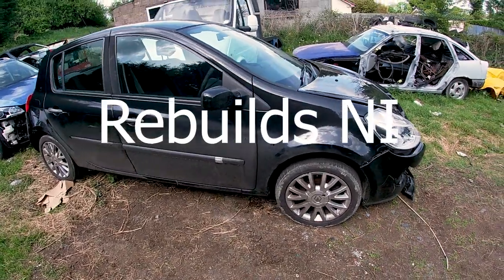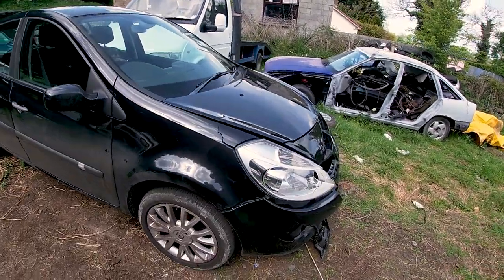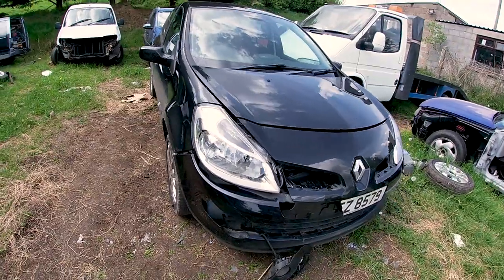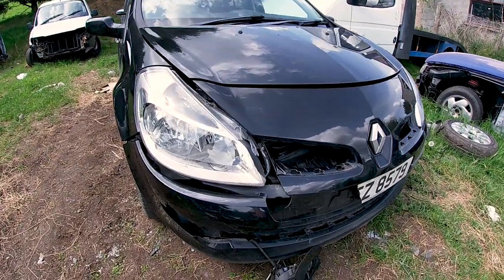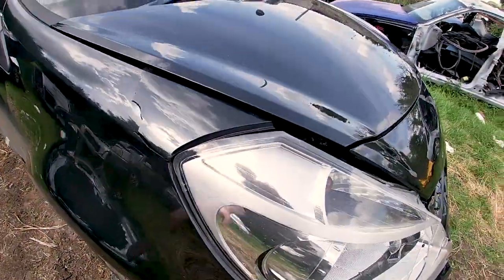This is Rebuilds NI. Today we're going to be starting a new project. Got this wee project off a damaged salvage auction. As you see, it's a 2009 Clio 1.2 petrol. Now, so far as you can see, the primary damage is obviously your headlight, your bumper and your wing.